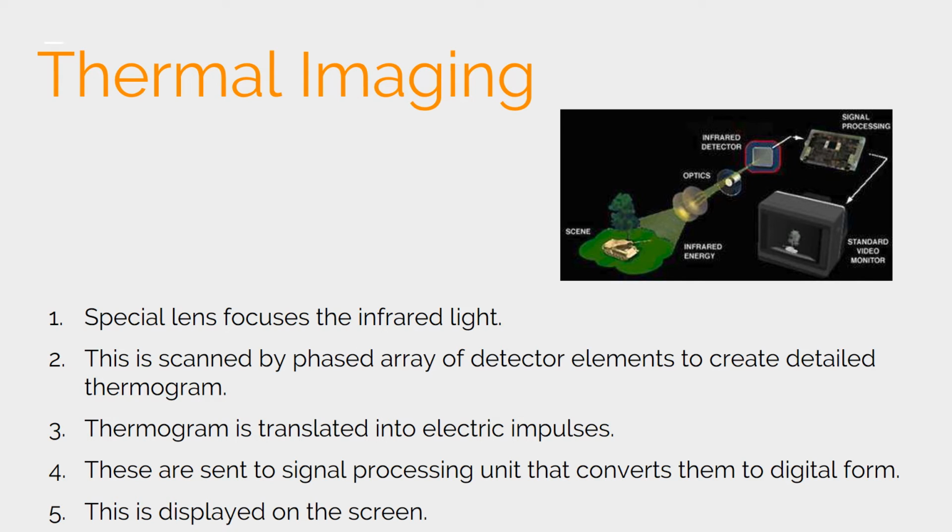There are two common types of thermal imaging devices: uncooled and cryogenically cooled. The uncooled ones are the most common type of thermal imaging device. The infrared detector elements are contained in a unit that operates at room temperature.